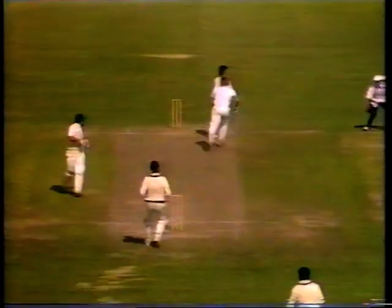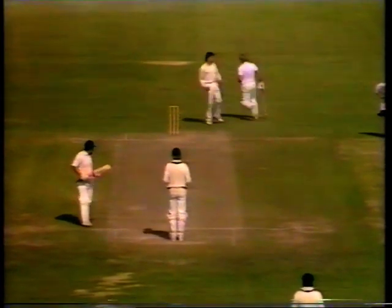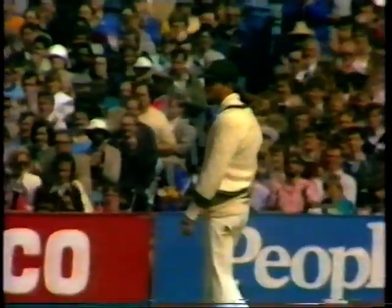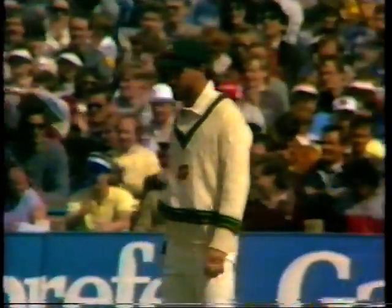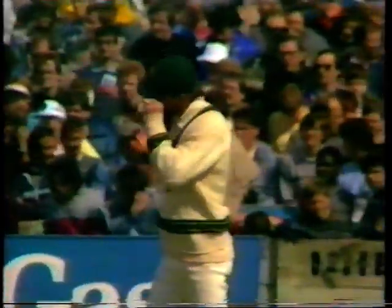Fielded. Matthews again. He's had a good day. In fact, he's had a good match in the field. Very keen. Useful bowler, dogged batsman, and a brilliant fielder. And Australia will need to be feeling like that if Botham's playing like that.